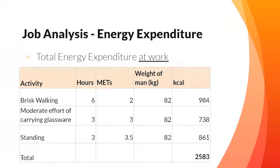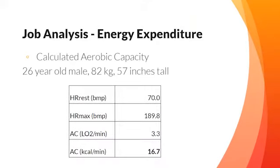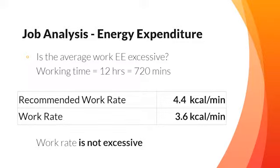At work, an employee will expend 2,583 calories from walking for 6 hours, carrying glassware for 3 hours, and standing for an additional 3 hours, for a total workday of 12 hours. This brings us to a total energy expenditure of 3,981 calories. We calculated the aerobic capacity to be 16.7 kilocalories per minute, based off of John being a 26-year-old male, 48 kilograms, and 57 inches tall. The recommended work rate is 4.4, and the calculated work rate is 3.6.